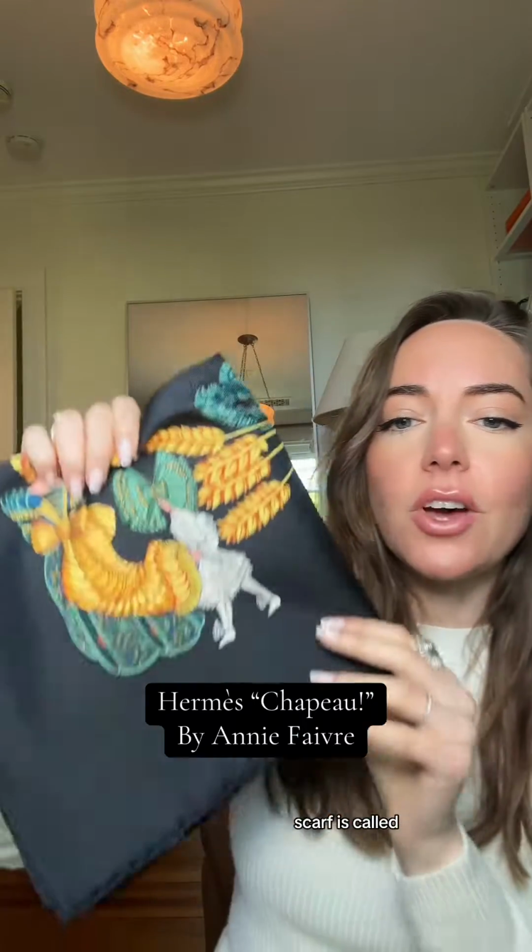Here is the reveal, almost. Here is the reveal. This scarf is called Chapeau by Annie Faivre. I've seen this scarf a lot of times and I just thought it was a traditional looking Hermes scarf and scrolled past it, but then I looked at the details and look at the Sofia Coppola Marie Antoinette vibes here. And here, there's a sailboat in the wig, and mushrooms growing in the feathers here.